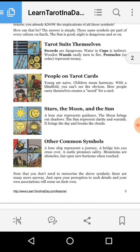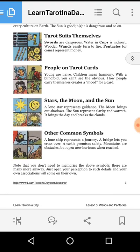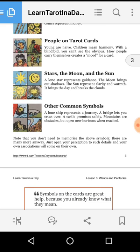Tarot suits themselves: swords are dangerous. Water in cups is emotional and good. Wands easily turn to fire. Pentacles or coins represent money. People on tarot cards, young or naive, cheering in harmony, or with a blindfold, you can see the obvious. How people carry themselves creates a mood for the card.